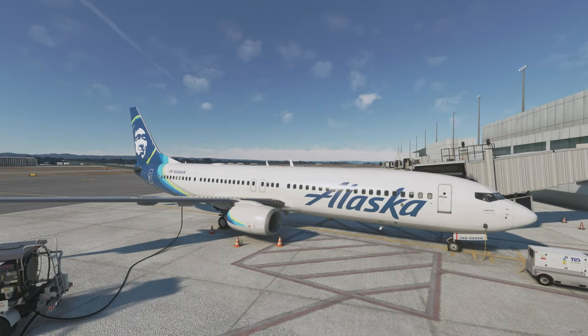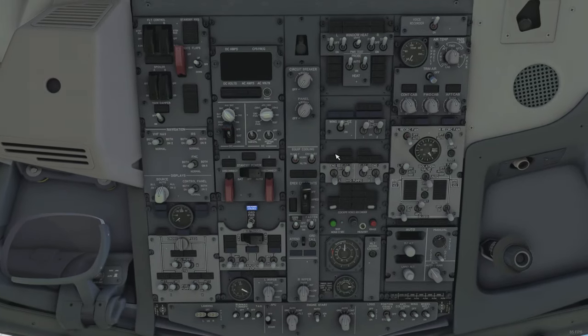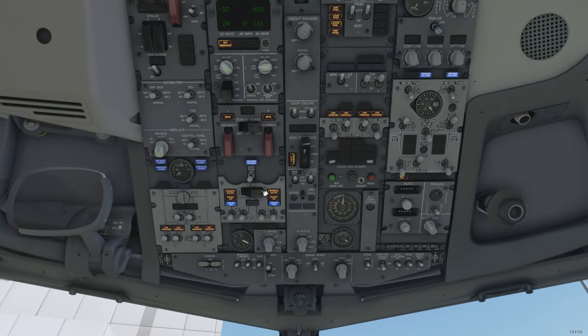PMDG just recently released their newest update on the 737 NG series, and we're gonna test it, so strap on. Let's go get this bird started up. Battery on, standby power guarded, alternate flaps off, wipers park, electric hydraulic pumps off, gear down, three green, external power can come on.